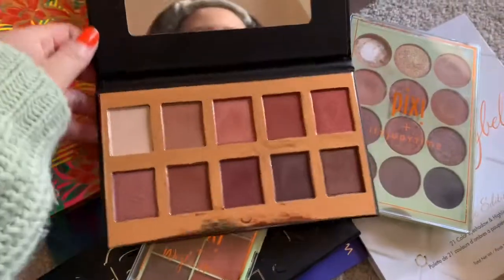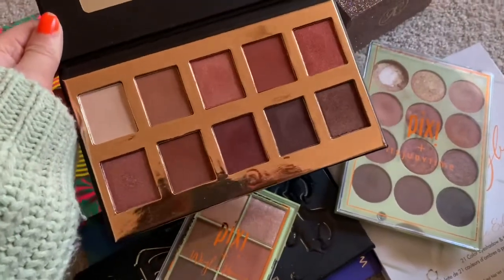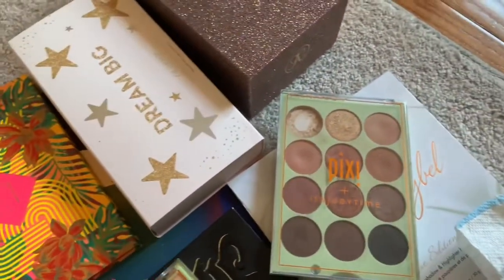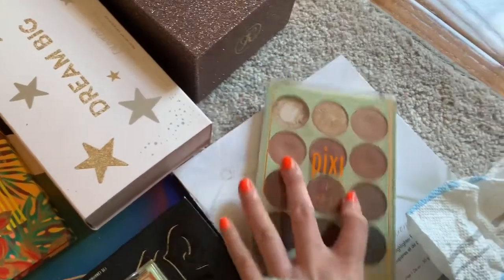This is a Crown brush palette. It's just warm, neutral colors. I kind of like it, but you know, I don't feel drawn to it.